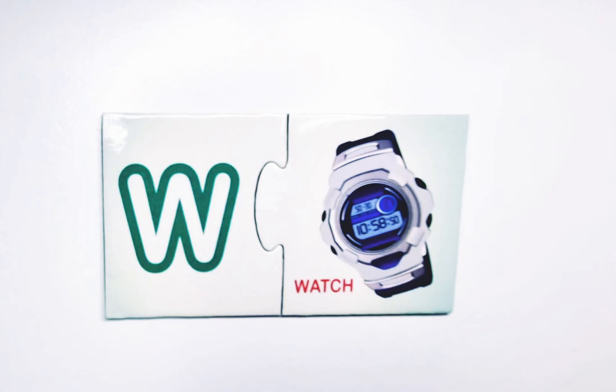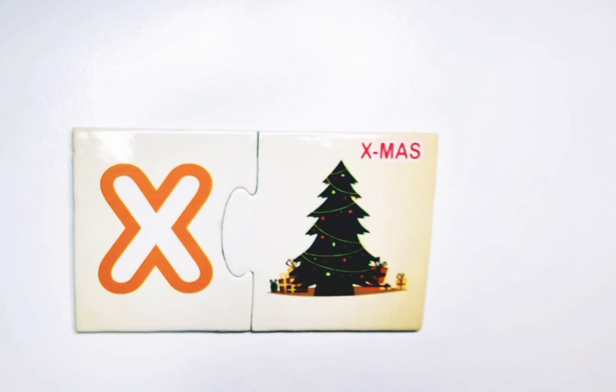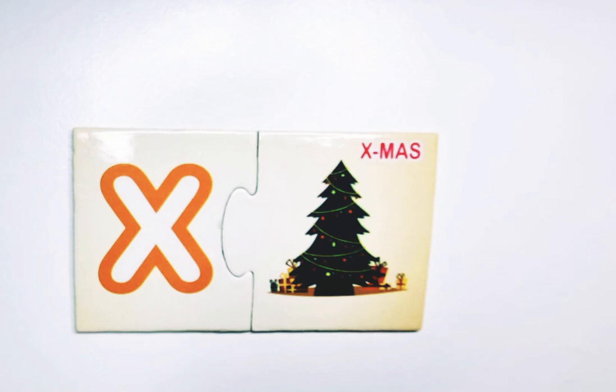What comes after W? X. X for Xmas tree. What else starts with the letter X? X for xylophone. And X for X-ray. Do you know there's also something called an X-ray fish? Yes, there's an X-ray fish as well.